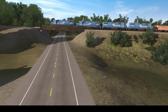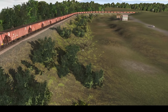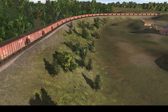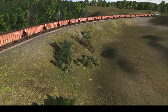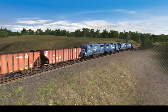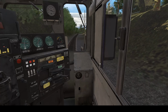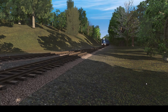A small bridge carries the track above Monument Road as the grade crests and flattens out for the remaining trek to the mine. A few minutes later, they arrive at the switch that starts the end and the beginning of the balloon track arrangement.